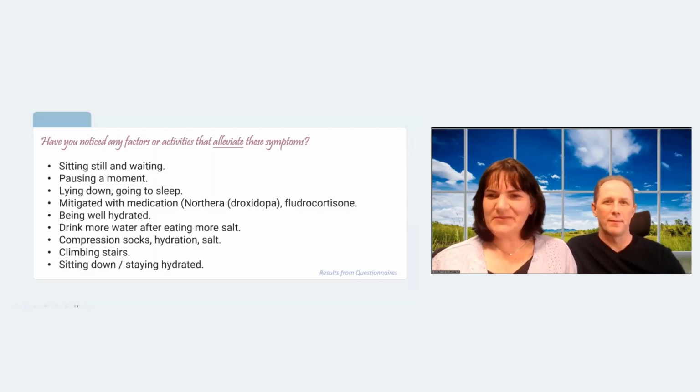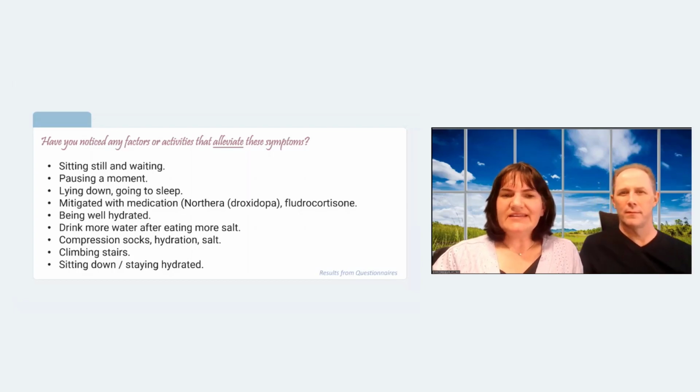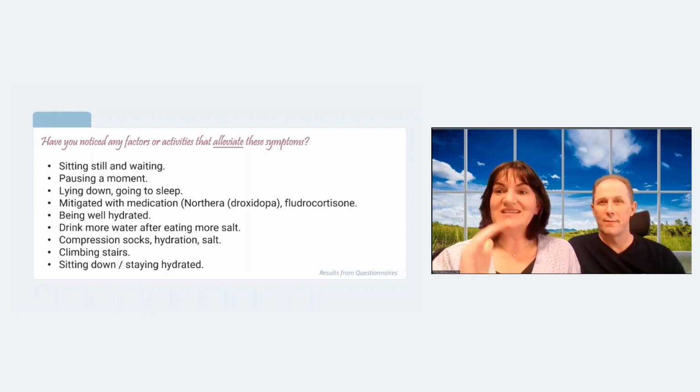Okay, so the factors that people identified that alleviated it were sitting still and waiting, pausing a moment, lying down, going to sleep, and mitigating with medication. So there's specific medication that is used to deal with this. That's true. Let's not get into details. So being well hydrated, drinking more water after eating, more salt. Yes, these are all strategies that have been identified. Using compression stockings, hydrating, salt. Interesting one, climbing stairs. So some exercise that is raising the legs, which is also in line with techniques that we know. And then sitting down or staying hydrated.